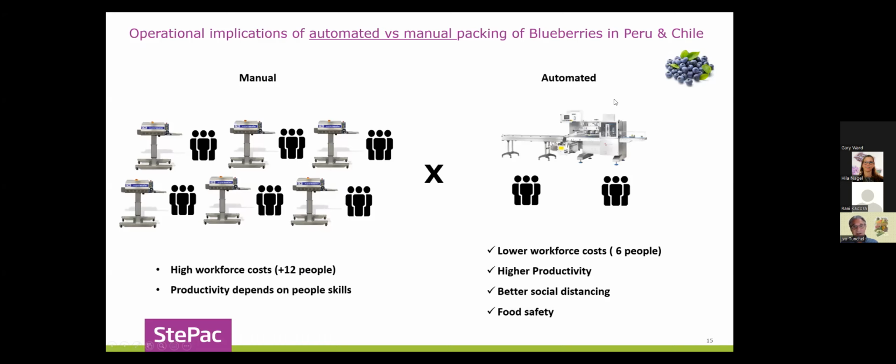Less space taken in your packing house. Less people used, about 50% less people in your packing house. Higher productivity, better social distance. This is very important in today's problems of COVID, and food safety, less people touching the food, and much more productivity for sure.